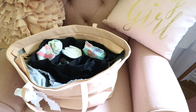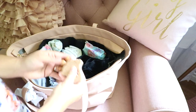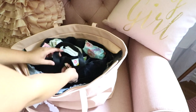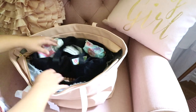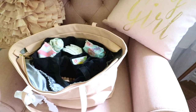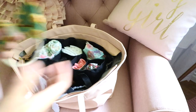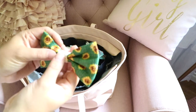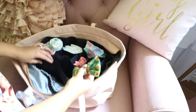And I'm gonna be adding one of her teething toys. So that's gonna go in this little pocket here on the outside, because the outside also has pockets, and I'll show you guys once I get it out of there. I'm also going to add one of my fall hair bows as well. So I'm gonna go ahead and add that in here.